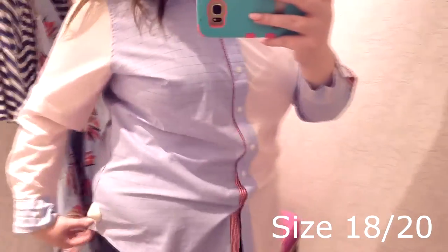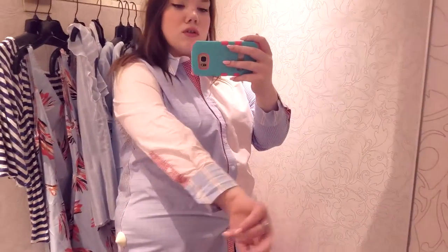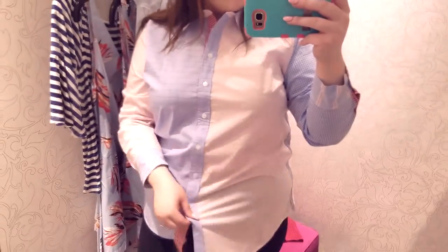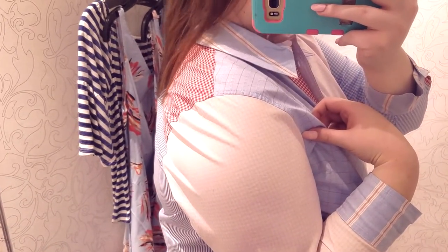I even got this in a size 18-20 because typically these sorts of tops kind of run small on me anyways. But the 18-20 was so tight and so uncomfortable, and just the whole multiple pattern look was just kind of chaotic on me. I was thinking of ways I could make it work, like wear my hair in a bun, wear it with some boyfriend jeans, do something with it. But I just, I don't know, I love it.